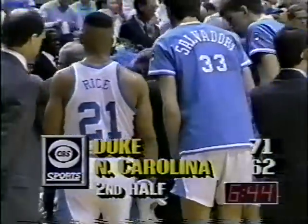It's a chance for Duke right here. They can't get the ball in bounds. Krzyzewski has to call timeout. Duke is left with only one timeout remaining.